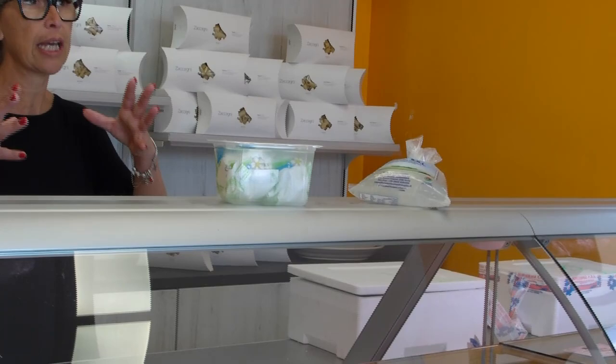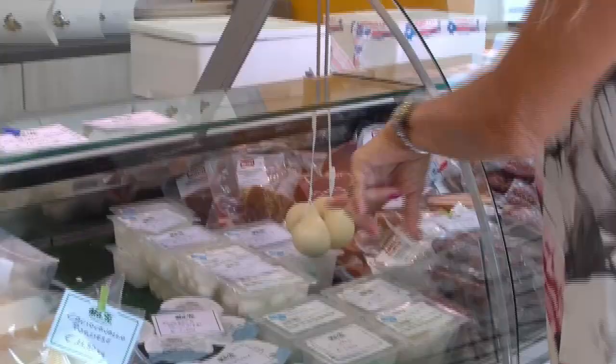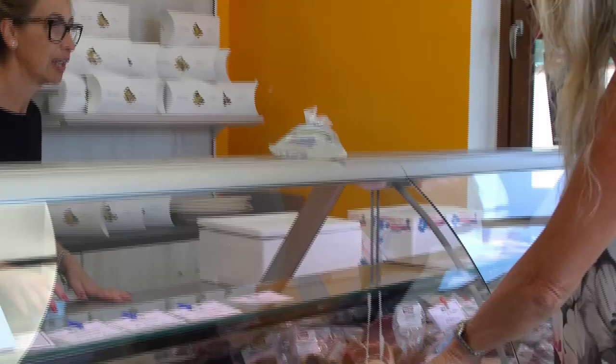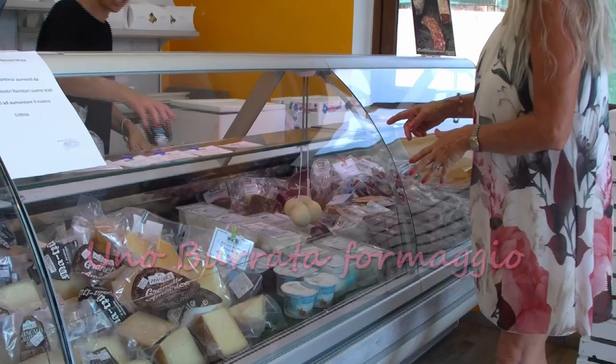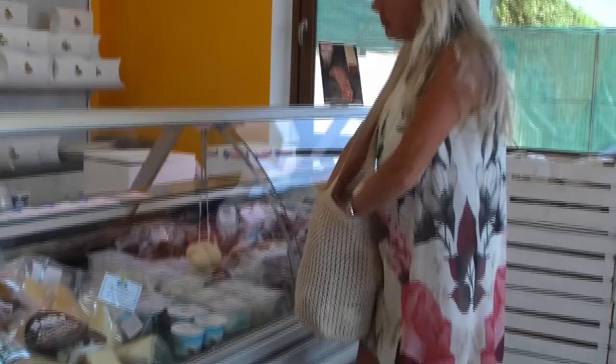The cheese is Abruzzese, but in big pieces, the big form, 2 kg. So, we have stracciatella, sì. Una stracciatella. I think, sì, è grande. Nice. Una mozzarella di bufala. E una burrata, sì. Okay. So now we have 1, 2, 3. Grazie. 9 e 10. Okay.